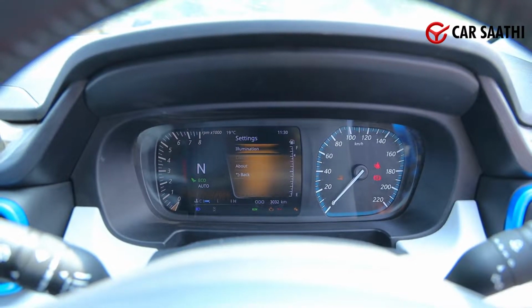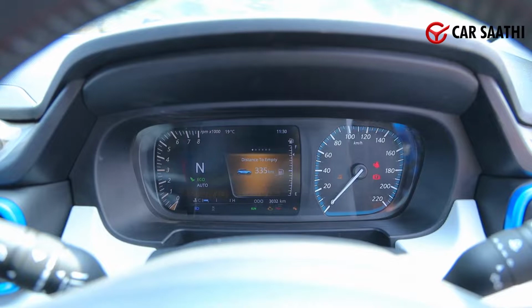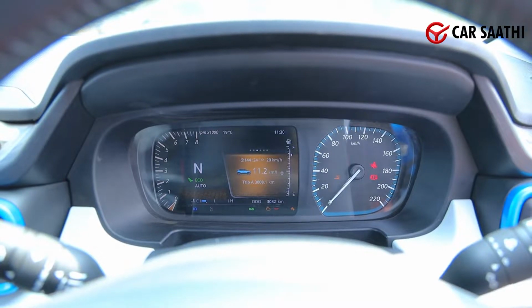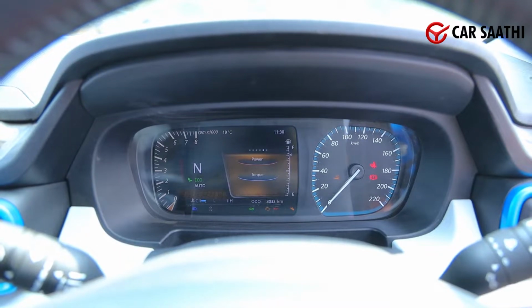You can go out by going back like so. You can change and see the distance to empty meter, which is very important in a country like India. The instant fuel economy. You have 2 trip meters. There's one trip meter A and B, and you also go back to the main menu via the same buttons. You also have cruise control in the Tata Punch.